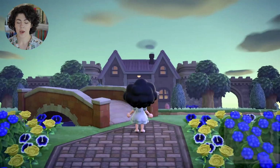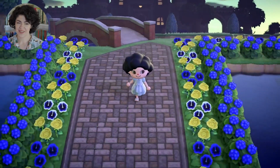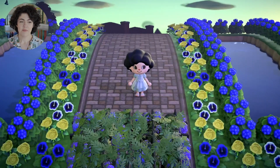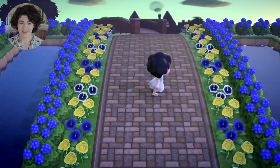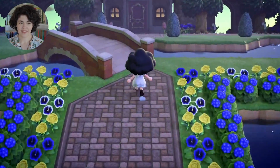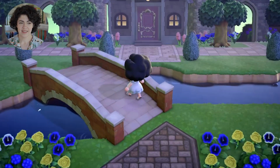So, do you see what that is? It is a beautiful, beautiful castle. I'm so happy with the way my house turned out, and this is definitely meant to be kind of like a British manor, British estate. So we have the beautiful approach, we have the double ponds and all the hydrangea, and then we come up here and there you see the castle on the horizon.